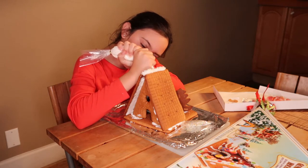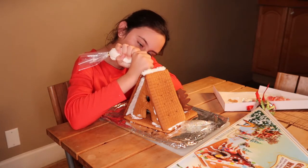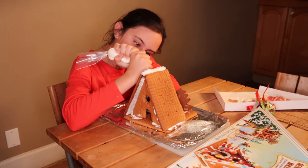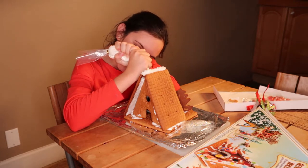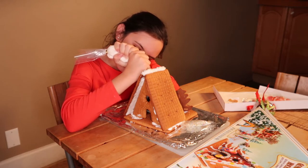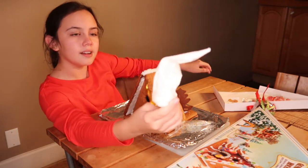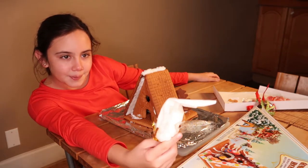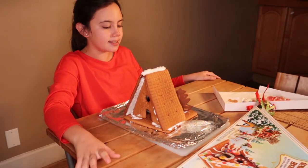Perfect. You know, I'm not gonna call this icing the pooter zucker, the powdered sugar or pooter zucker. I'm gonna call it icing. Ugh, that's hard. I think we still need a bit of a bigger magical hand. A bit bigger. It's still coming out shabby.